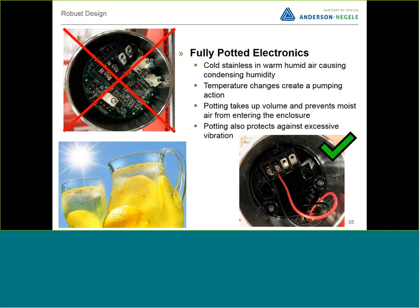So the enclosure, everything is at the cold temperature of what's going on inside the pipe. And you've got this warm, humid air on the outside and theoretically getting to the inside of the enclosure. So by using potting, what it's really doing is taking up some of the volume in the sensor housing, so there's less warm, moist air inside the housing that can condense eventually. This is important also because if any of that moisture does condense, the electronics are now fully encapsulated and protected.